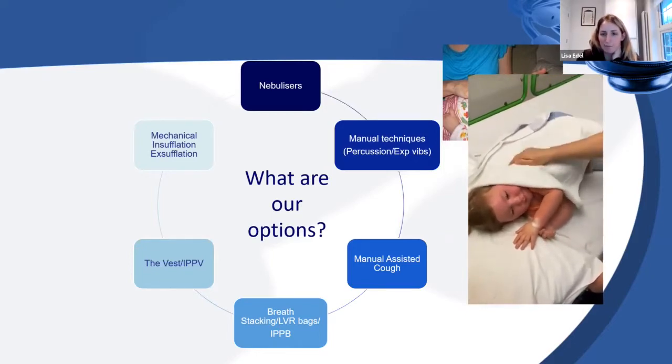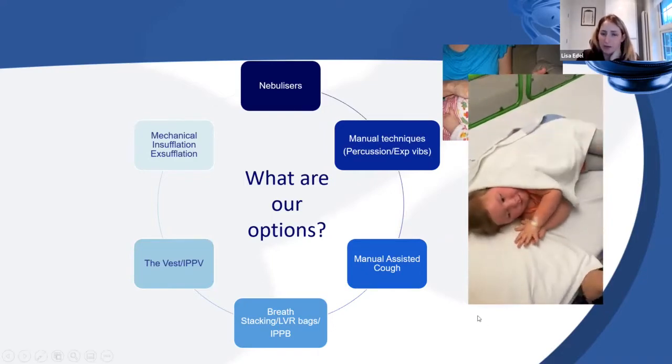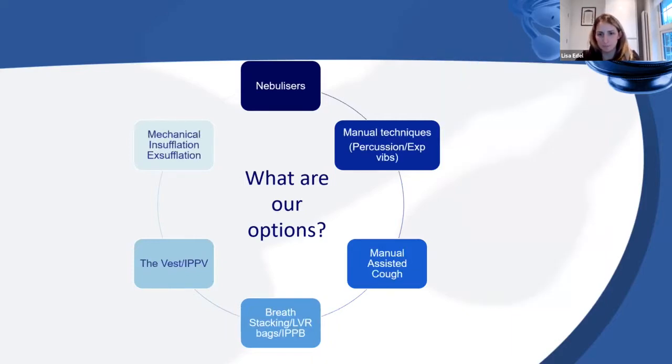So it's quite a firm pat, and if you do it too lightly, then it's not effective, but it is very well tolerated by most children, and it's a nice treatment when secretions aren't a huge problem, or you might just be starting off with physio and it's kind of getting you into the program.